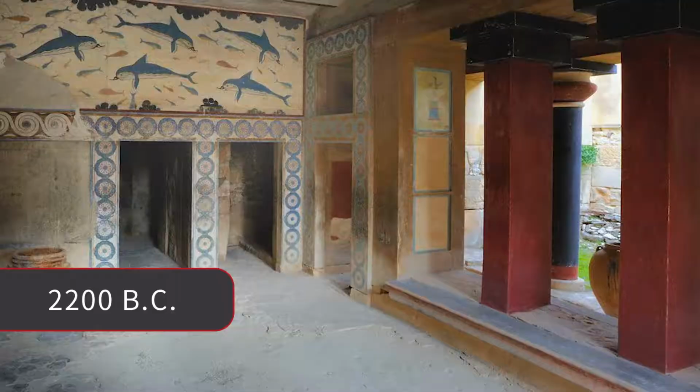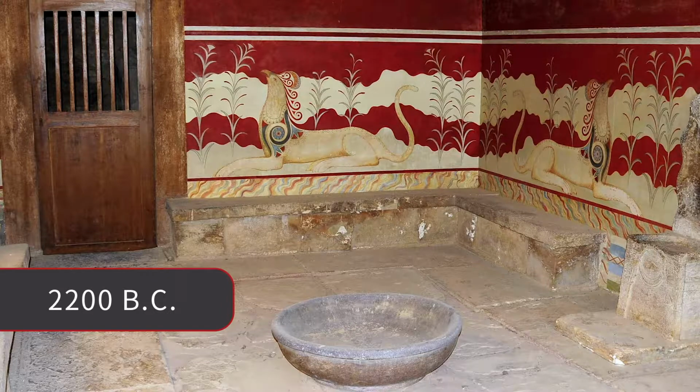One thing that I found fascinating is if you go back to 2200 BC, 4,200 years ago, they did some archaeological digs in the Minoan area, and they found defined rooms back 4,200 years ago for bathing, sleeping, and cooking.